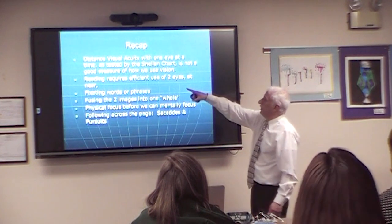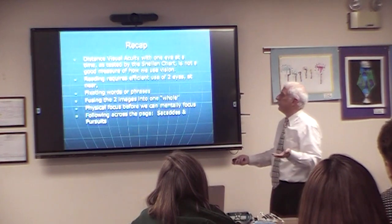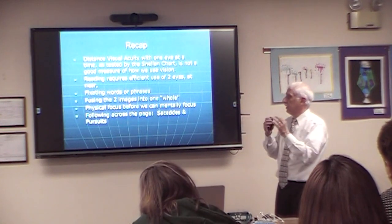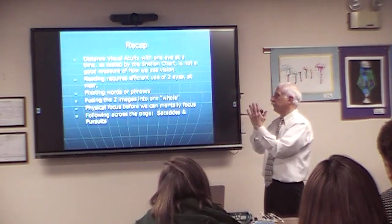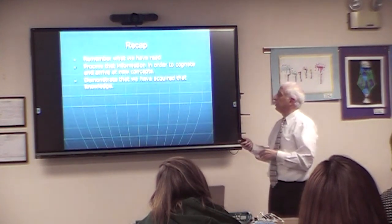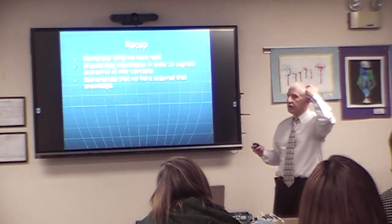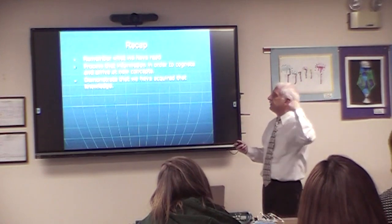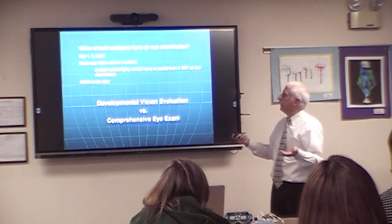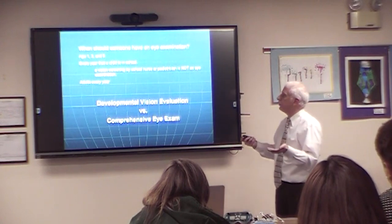So to recap, distance visual acuity with one eye at a time, as tested with the Snellen chart, is not a good measure of how we use vision. Reading requires efficient use of the two eyes at near. You have to fixate. You have to fuse the two images. You have to physically focus. You have to follow across the page. You have to remember what you just read. You have to process that information in order to come up with new concepts and to demonstrate that we've acquired that knowledge. When should somebody have an eye exam? Well, the first exam should be at about age 1 and 3 and 5 and every year that a child is in school.